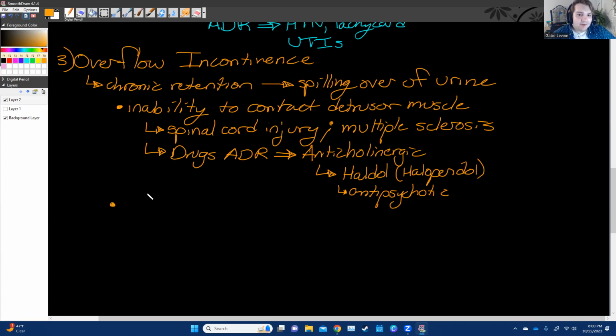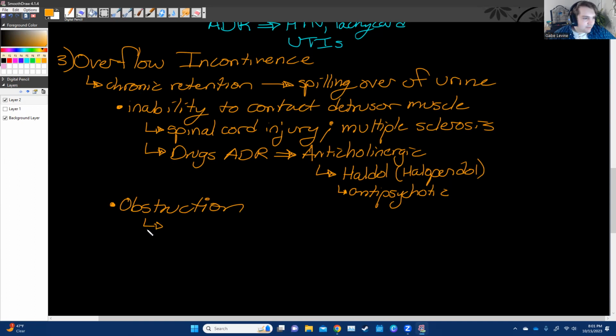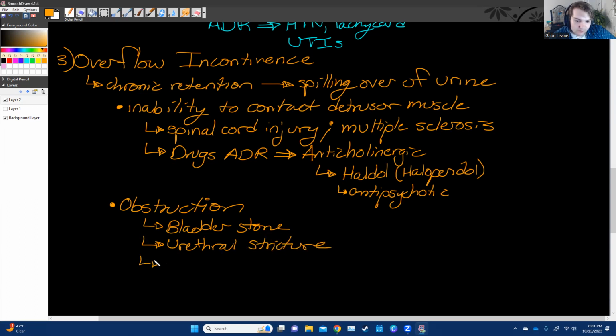The other way that you can get overflow incontinence, right? Chronic retention, is that instead of reducing the pushing, you block the outlet. And this is where you have some sort of obstruction. The obstruction can usually be due to really only a couple of things, but you're either going to have some sort of bladder stone, you are going to have what's called a urethral stricture, or for men, benign prostatic hyperplasia, BPH.